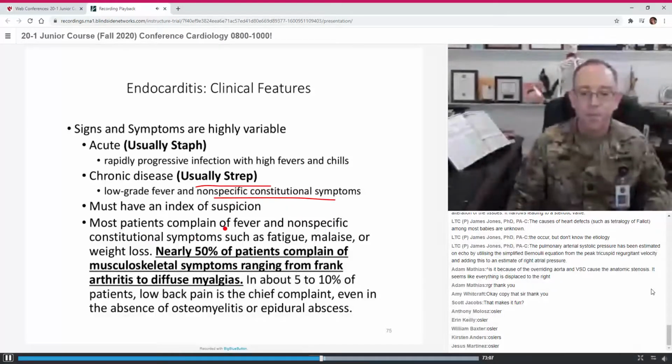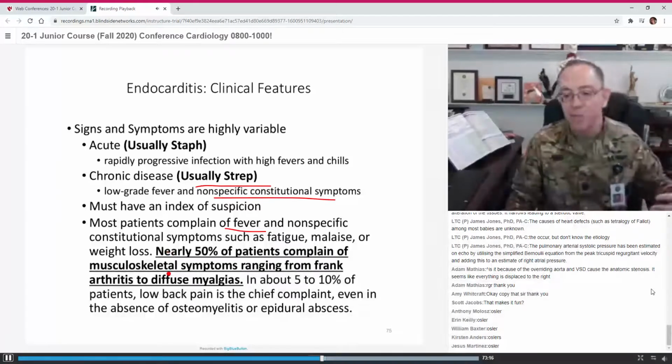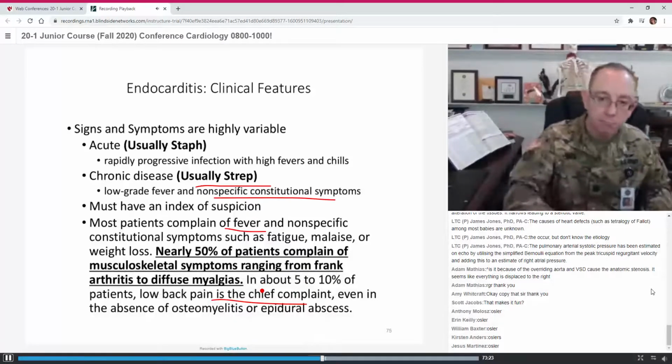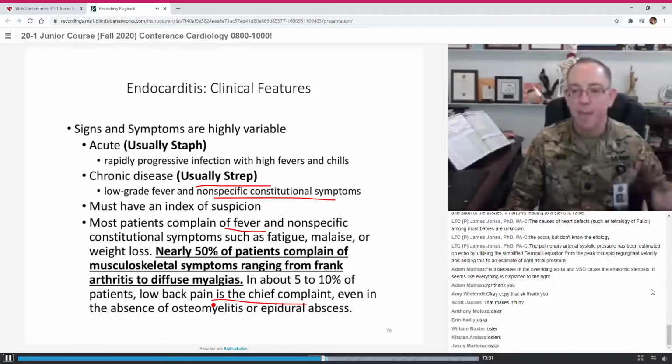Most of these patients, though, will complain of fever, fatigue, malaise, weight loss. And most of them will have musculoskeletal pain from arthritis and myalgias, and a lot of them will have back pain as a complaint. So this is a very key thing. PAs, this staff sergeant shows up at your aid station and keeps coming back with back pain and a low-grade fever, and he's telling you about it.